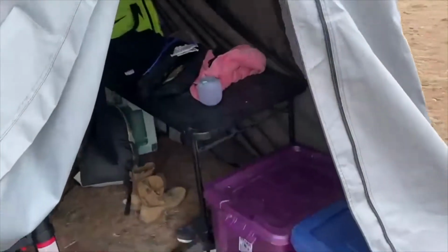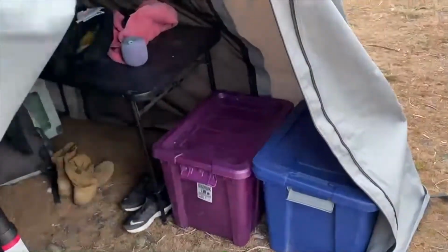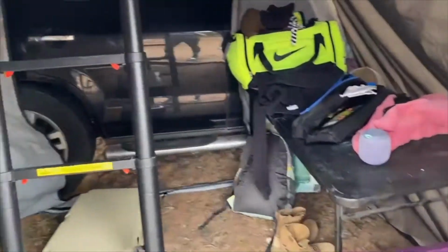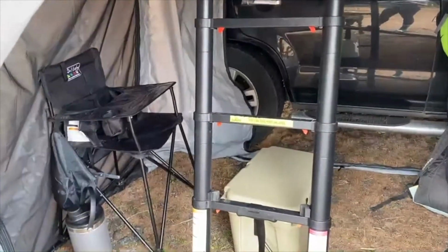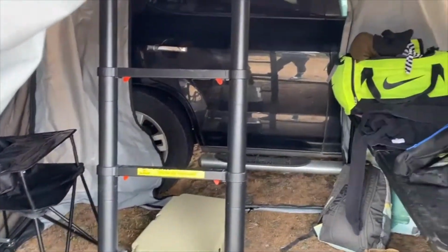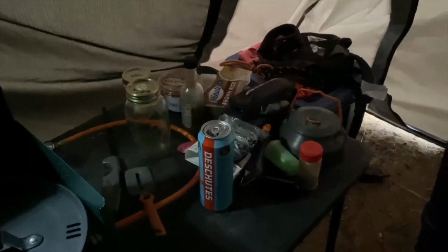I just got our couple of tubs that I showed the other day. And then it's kind of a mess. But it's her high chair. That's about it. Talking a little bit quiet because Elena is trying to go to sleep.